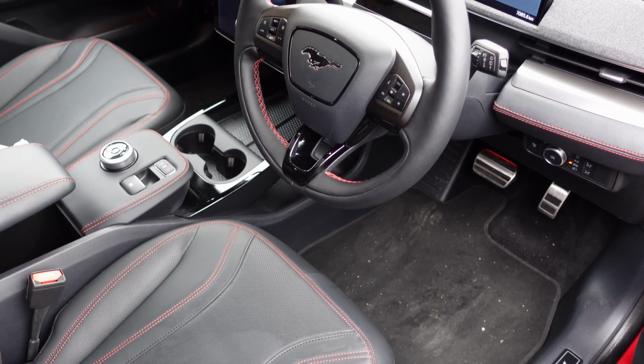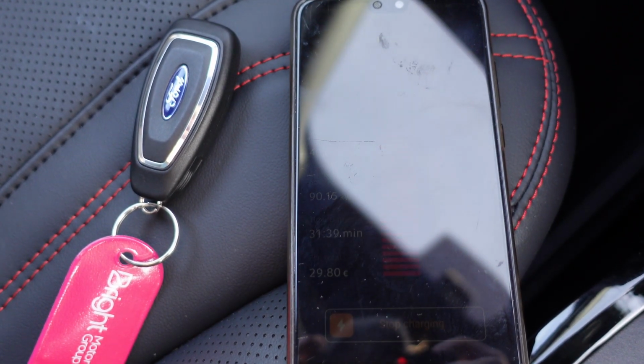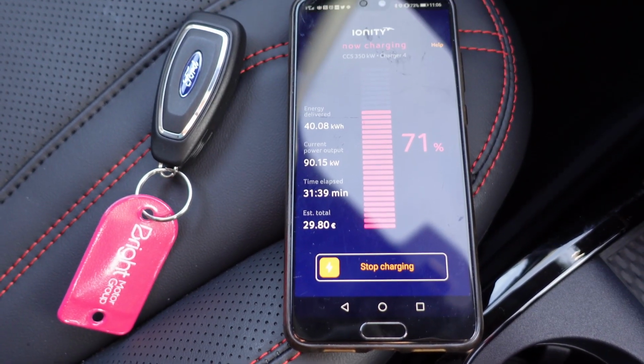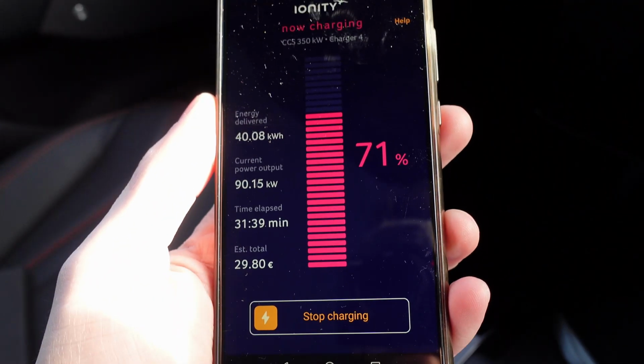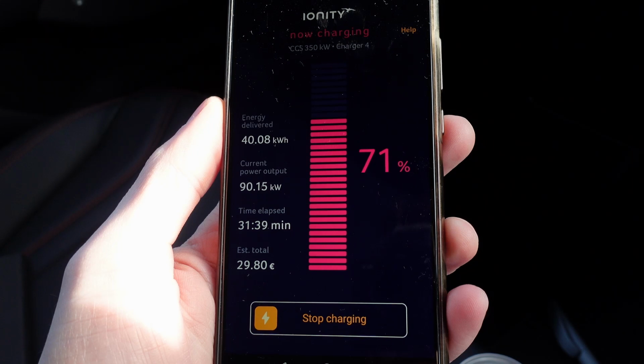Really good speaker. Right, quick charging update. Just hit 71%. Charging at 90 kilowatts now, which is a bit less than the 150 quoted by Ford. 30 minutes, €30. Check back in a bit.